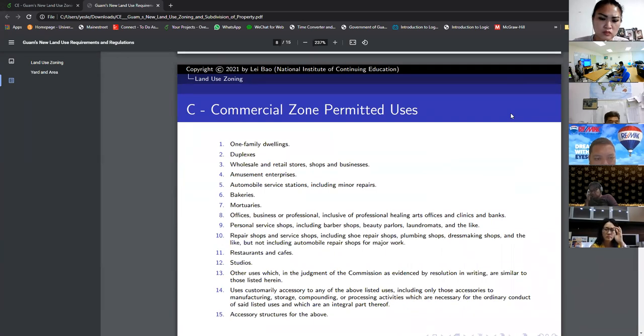Can you check whether restaurant is permitted for C zone? The answer is yes, right? Therefore for M2, a general answer is yes, though you might be challenged depending on the EPA, etc. But the general answer would be a big yes.